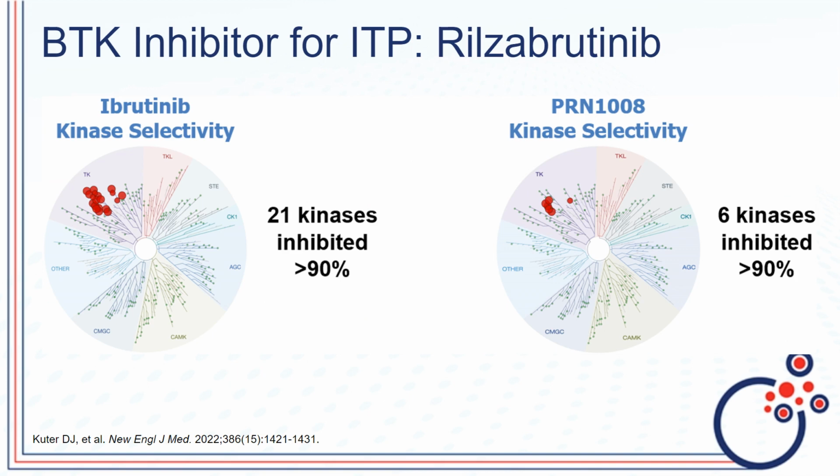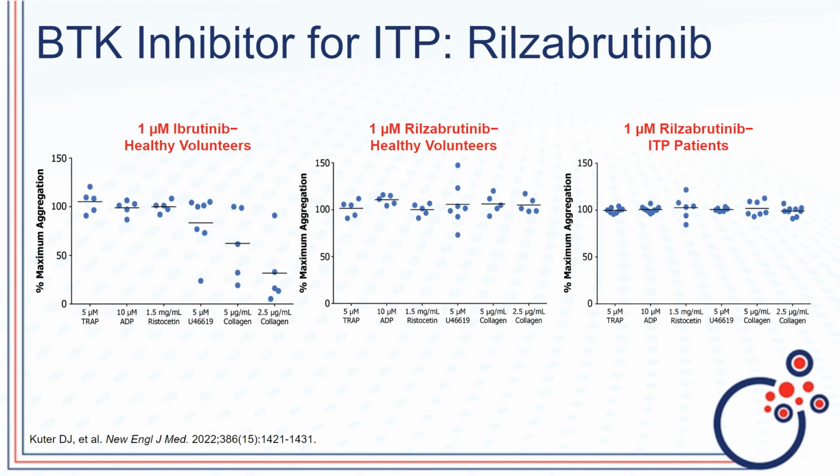You may be wondering, BTK inhibitors and ITP, but BTK inhibitors inhibit platelet function, right? So certainly ibrutinib does. So why would we use a BTK inhibitor to treat ITP? Well, Rilzabrutinib, as it turns out, is considerably more selective than ibrutinib, which has those known platelet inhibitory effects. And this selectivity means that platelet aggregation in subjects receiving Rilzabrutinib does not appear to be impacted, in clear contrast to ibrutinib, as you can see from these figures demonstrating the impact of each drug on aggregation to various agonists as assessed by light transmission platelet aggregometry. So we see here that the healthy volunteers and the ITP patients receiving Rilzabrutinib really have preserved platelet function.